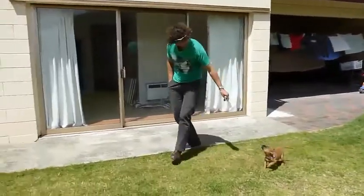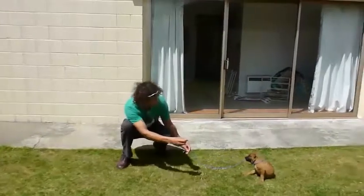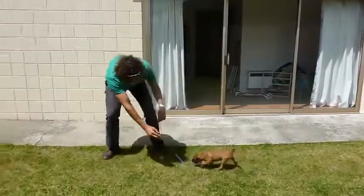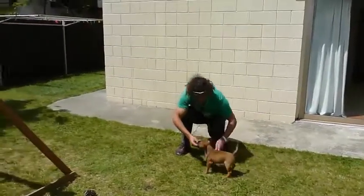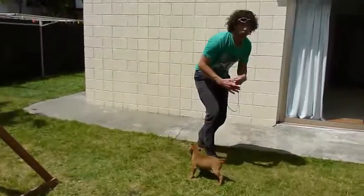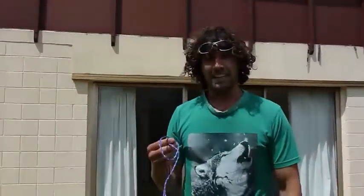Now this is what happens if you do too much. You see how he started to turn and bite it? That's him saying, I want to get this off me because I'm not happy. I think he's also a little bit frustrated with this itch, whatever's going on. But you could just see the start of him starting to say, I don't want to do this anymore, so let's quit whilst we're ahead. It's a really, really important point.